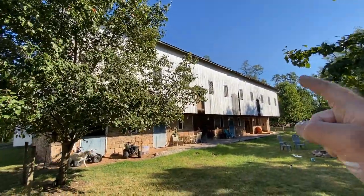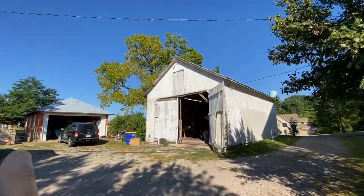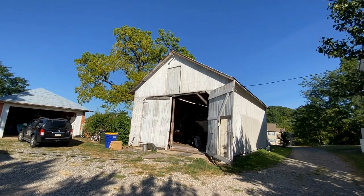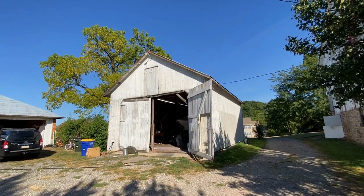The back side over there, this side, the other side. So let's see, I'm 38. I might get that done by the time I'm 55. That'd be nice.